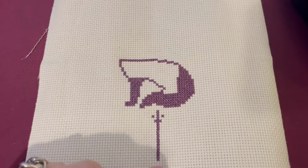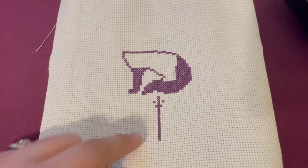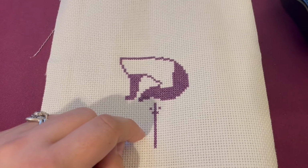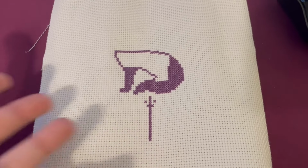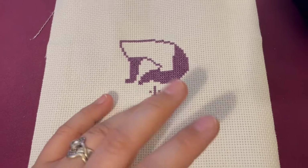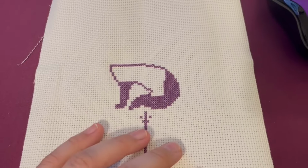And so I started yesterday and I could not stop. So I'm probably going to keep going on this. The first part is 1,400 stitches. So I don't know, maybe I'll push through today and tomorrow and get that done. So we shall see. That's what I'm working on.